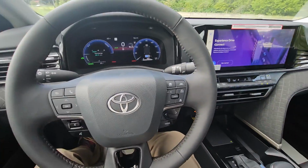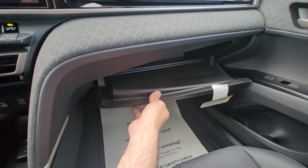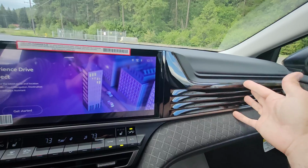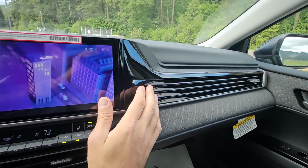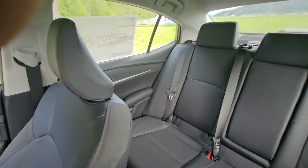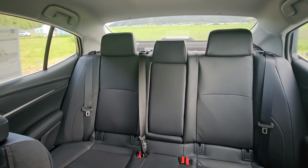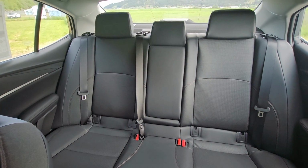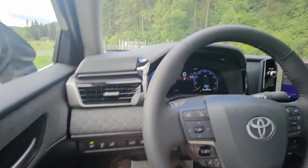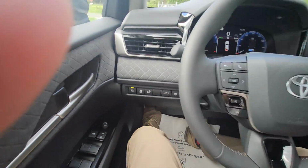So super cool. Now, taking a look on the inside here, you've got a nice spacious glove box over here. I love what they've done with this. Very futuristic and modern. Very spacious rear seating in the back for your passengers, with a drop-down center console armrest with cup holders. Those seats do fold down as well. Let me take a look at the trunk, and I'll show you guys how much space we've got.